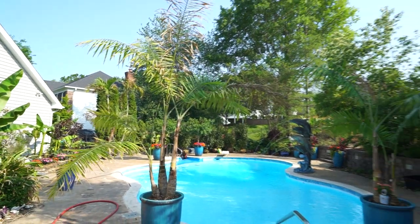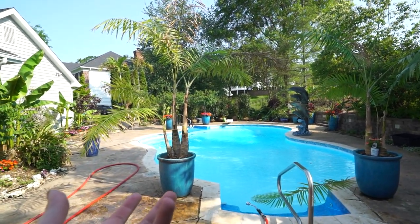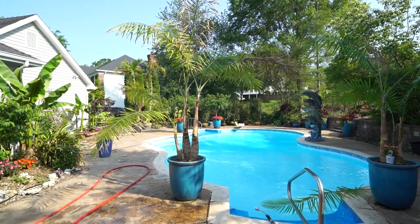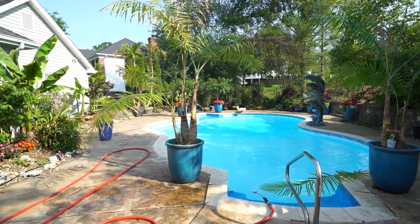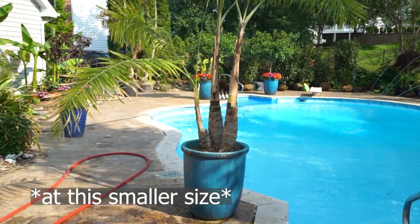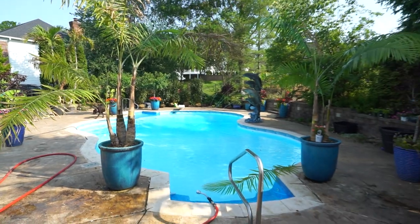I would appreciate some feedback here, because they just seem so skinny to me to be a Buccaneer palm, to be a Sargentii. Those are generally pretty thick, like big trunks on them. And I'm not used to seeing them bending at the base like that. But again, I've never seen one in a 15-gallon container before. I've only ever seen them in the ground down in Florida.